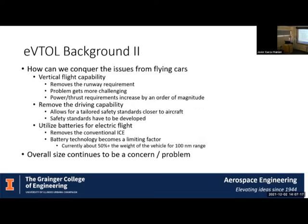I want you to think about that. A 5,000-pound vehicle, which is roughly what we've sized in our studies, that's 2,500 pounds of batteries just to go 60 miles. So that's roughly what? Here to Champaign and back with a little bit extra. Okay, not much. And then, of course, the overall size continues to be a problem and a factor.